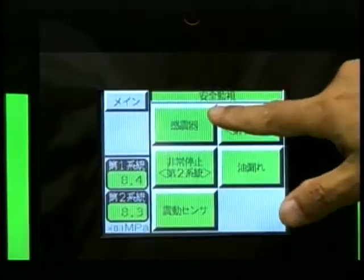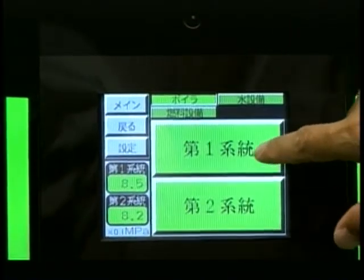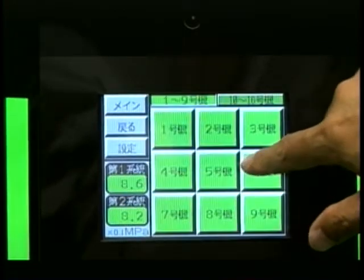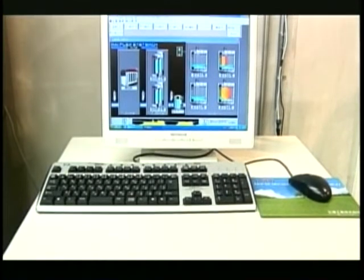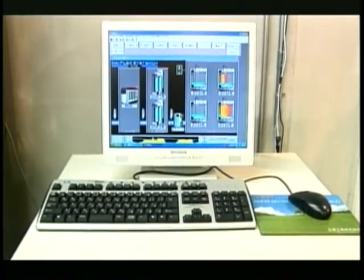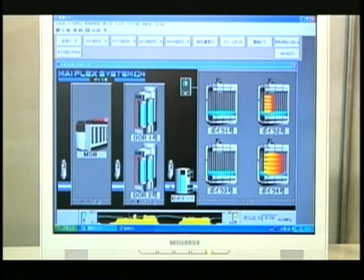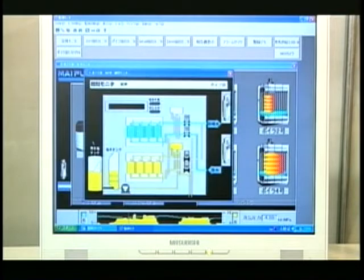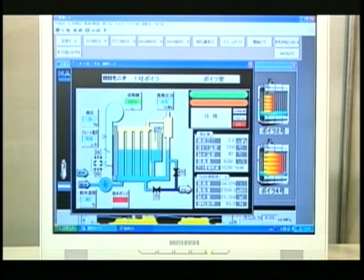The operation panel controls numerous boilers and both monitors the boiler and controls supply of water and fuel. For larger boiler plants, another computer system can monitor and control the entire plant. This system monitors and controls boilers in detail using graphic user interfaces.